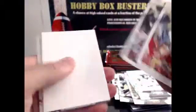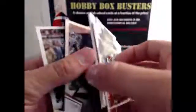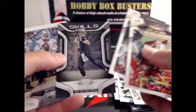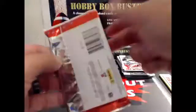Let's see if we can't pull one of those weirdo vet autos out of here. Be my next thing. These things are sticky. Gosh, they stick on there. So Drew Brees skills, just a base pack. Get over here for us, guys. It was shaping up to be a nice box again.